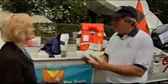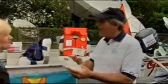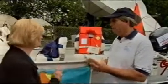Put it back in a plastic bag, set it aside. You could use this all season. At the end of the season, let it dry out, put it in a bag, and you can throw it away. And invasive species, what do we do about those?